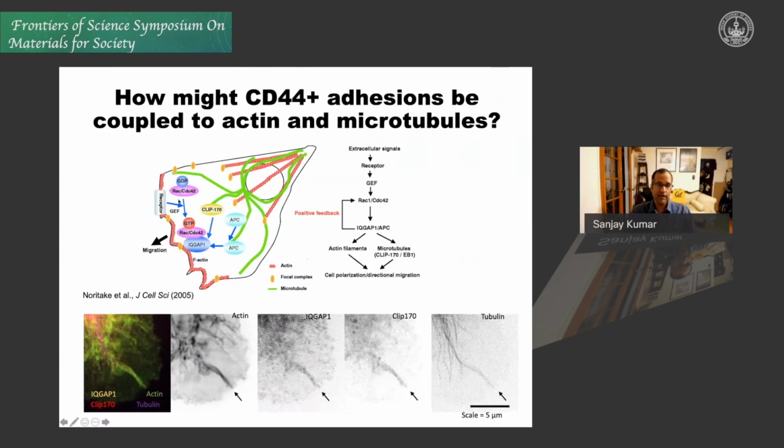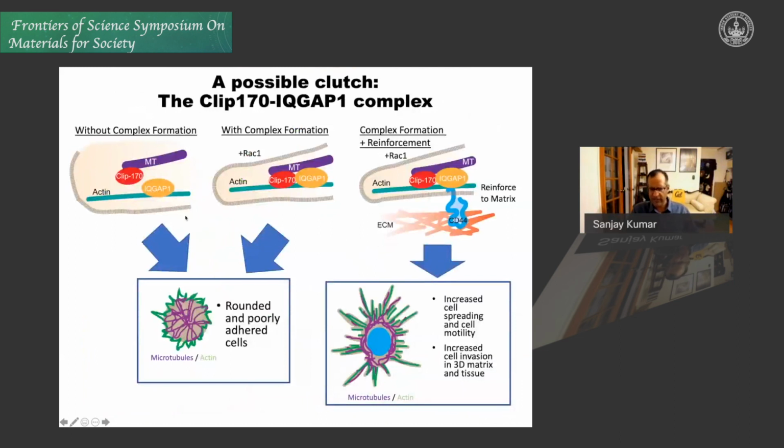So that raises the question, mechanically, how might the adhesive machinery, as exemplified by CD44, be coupled to actin and microtubules within these structures? And without getting into too much detail, we converged on this system involving association between an actin binding protein called IQGAP1 and a microtubule binding protein called CLIP170. We did staining and showed that both of these proteins are present within these microtentacle structures, along with both actin and microtubules. Skipping over a lot of data, we converged on this model in which microtubules have CLIP170 at the end of them, actin has IQGAP1, and these two proteins form a complex that enables coupling of microtubules and actin within these microtentacle structures.